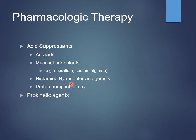So again, you have to think about formulations, think about which one's available in liquid, because most kids are not able to take tablets until they're a little bit older. Some adults can't even take tablets, and they're very difficult to deal with because you're just like, come on, just grow up, just take a tablet. And you can't do it. The gag reflex is way too strong.